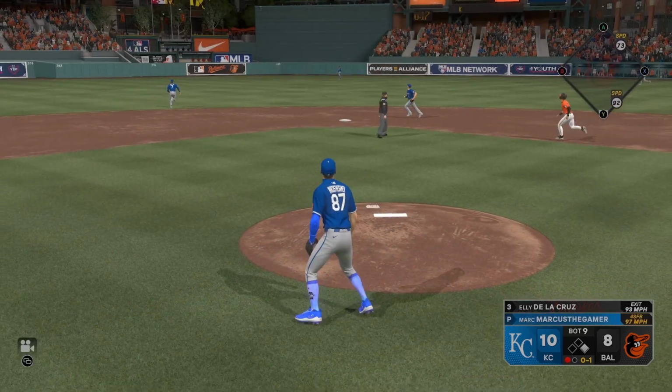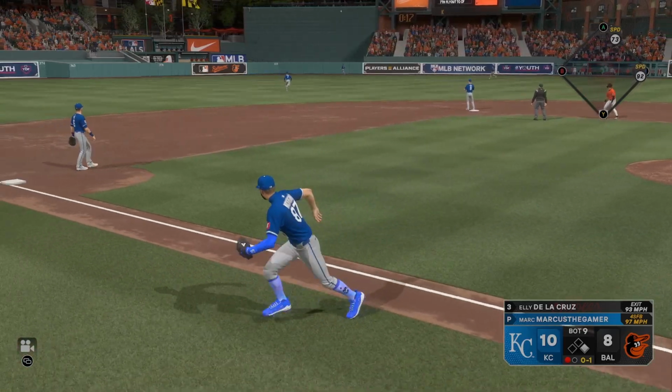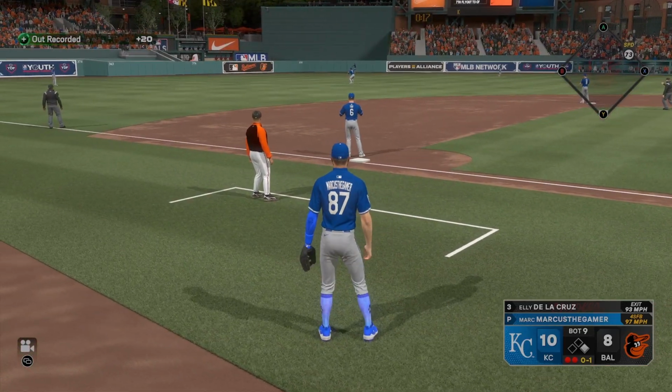Here's a high fly ball out to center. Buxton sizing it up. Makes the catch for the second out.